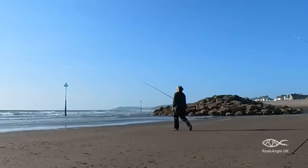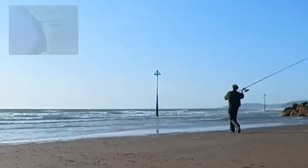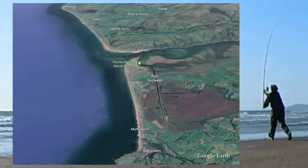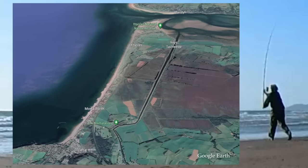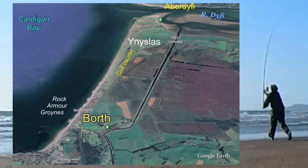As I'm about to cast out my second rig, I'll run through the locational details. My previous Cardigan Bay videos give a full regional setting, so here I'm just zooming straight in onto the Borth area. Borth is at the southern end of a low-lying land south of the River Dyfi. It merges into Ynyslas and the beach can be divided into three distinct areas.